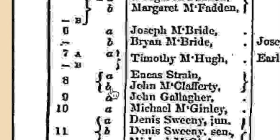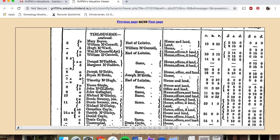But what's the difference? Well, plot 8, you'll see, has a bracket binding the two together, whereas plot 6, there is no bracket. So this means, in plot 8, that Mr. Strain and Mr. McClafferty are both responsible for paying rent to the landlord. So if one of them fell ill, then the other would be responsible for that portion of the rent as well.